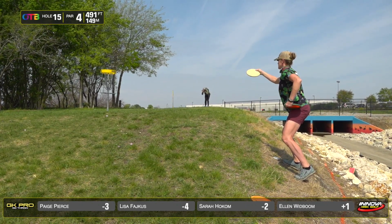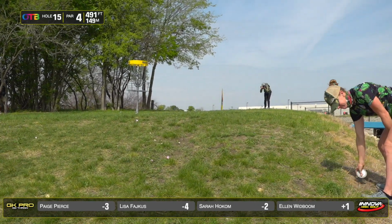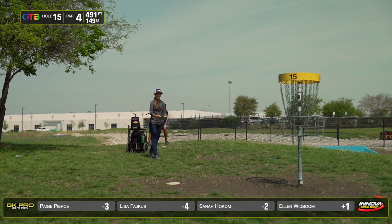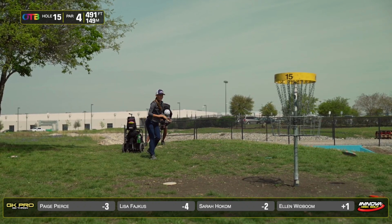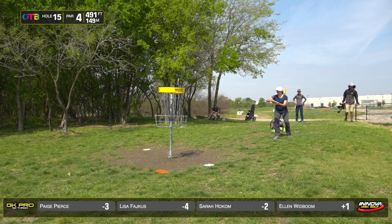Weird stance. She's just chaining out left today. Although the wind looks really crazy on this hole for you guys. And that was a little fall. I don't know that I saw that before. Oh no, that was too short of a putt to miss. That wind is ripping though.